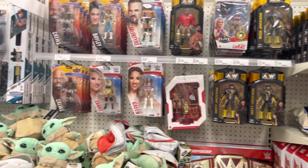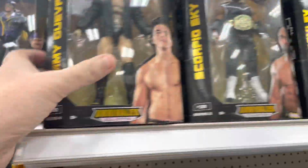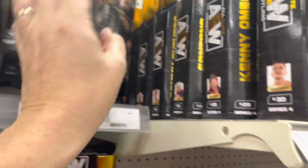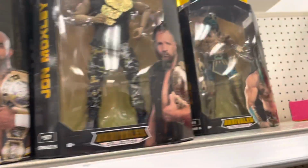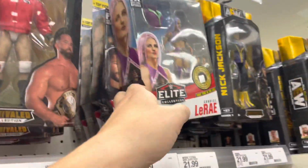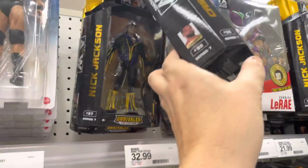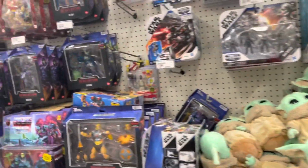All right, so this is a Target. A lot of AEW. AEW is stacked. There's Matt Jackson. It had both Young Bucks in here. I'm kind of regretting, honestly, not grabbing them because they both look good in this wave. But the AEW section on this particular day was pretty stocked here. There's Nick Jackson back there. Young Bucks are a great tag team. They're great heels, and they're actually incredibly athletic.